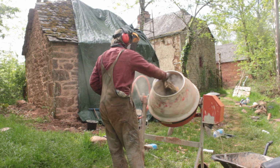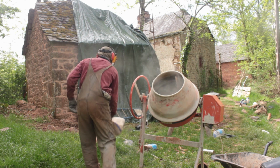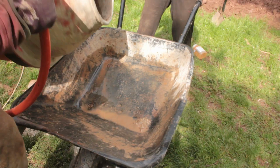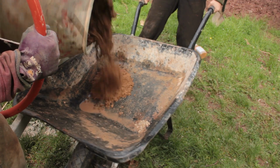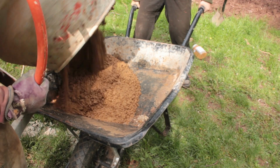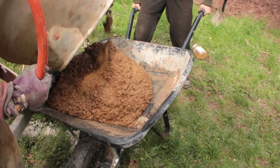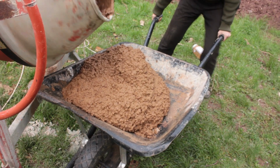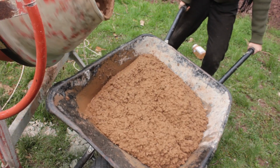This mix is for the lintel that's going to go in the doorway, which will just work as a sort of just in case kind of thing. It's just normal sort of cement, sand, gravel, standard mix, but then we filled it full of pigment to make it a little bit close to the stone colour that we've got. Also, my cement mixer very much wants to die, but I won't allow it.